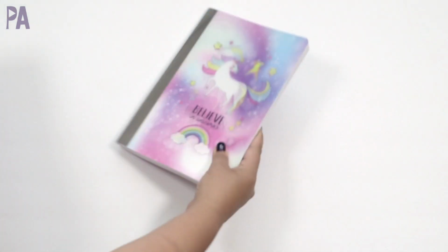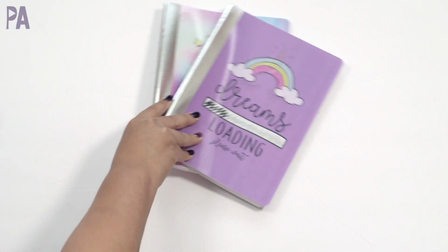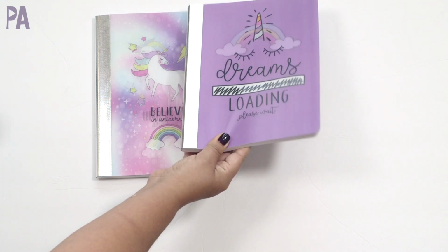It's usually the same thing with notebooks, but this year my second grader was able to pick some notebooks out, any style, and so I went ahead and let my first grader do the same. So these are kind of the holographic ones. When you move them, they change, and once again, they came in different patterns.